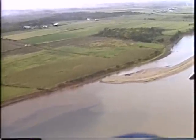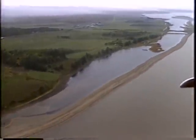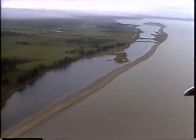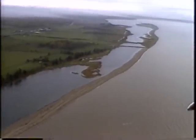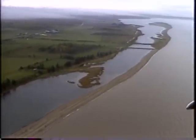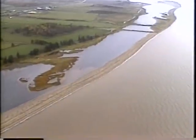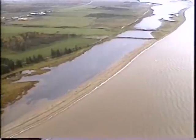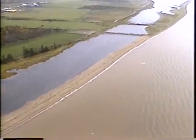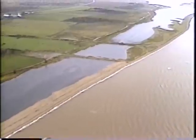I can see an old sand deposit a couple hundred meters offshore, but there looks to be maybe bedrock controlled scarp. This ridge has been moving constantly landward since the 1800s, and you can see there's a couple roads now attached to it.